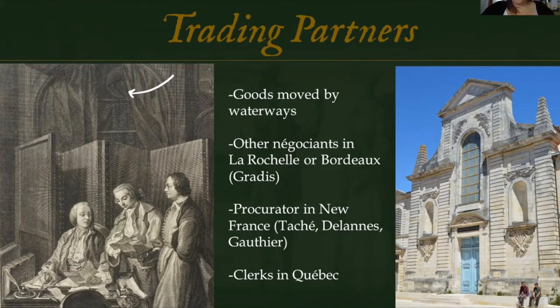Their procurators are Taché and Gautier. They were based in Quebec City, and they had houses in Quebec City, and they were there to receive the goods and to sign off on them and to sign legal papers in the name of the Mariette family. So they essentially did everything legally that the Mariettes would need to do if they were there in person. And then, of course, there were the clerks that I mentioned that were working in the storehouses in Quebec that were shirt-tail relations that were able to get into the trade that way.